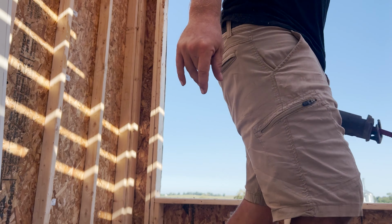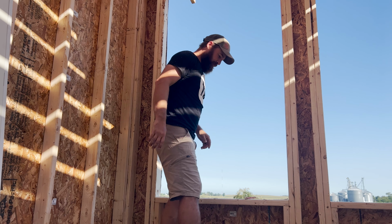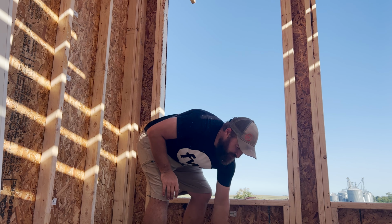And knocked over the ladder and the nail gun, all at the same time. Jack of all trades.